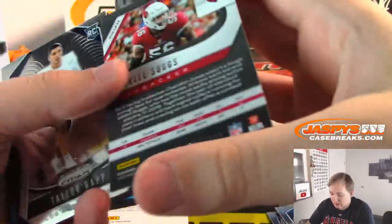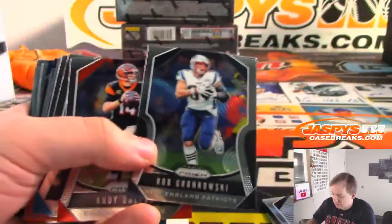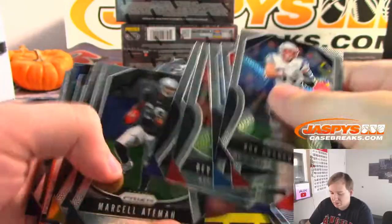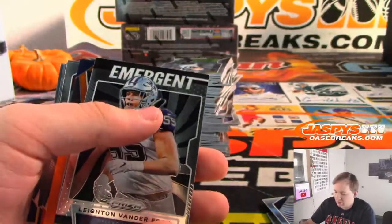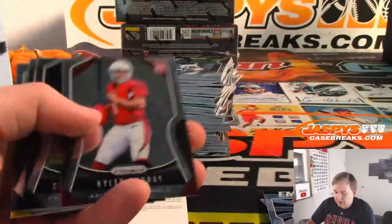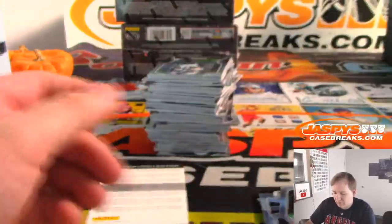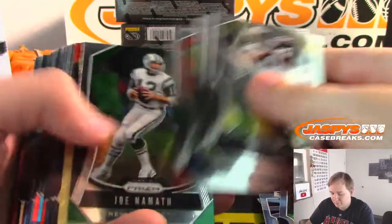Terrell Suggs to 199, for the Cardinals. There's Joe Flacco to 249. There's Kyler Murray.